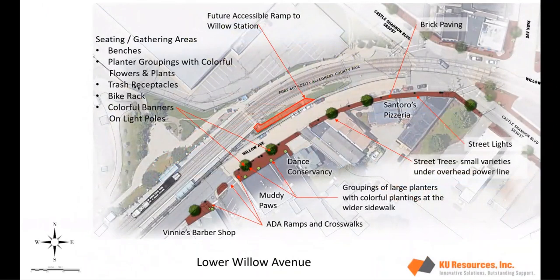Here's an enlargement of Lower Willow: brick paving and street lights to match all the other areas, so we have continuity throughout the business area where we're doing improvements. We'll have all the same street lights and all the same paving, so everybody knows you are in the business district of Castle Shannon, because everything will be united. And an advantage down there is Muddy Paws and the Dance Conservancy.